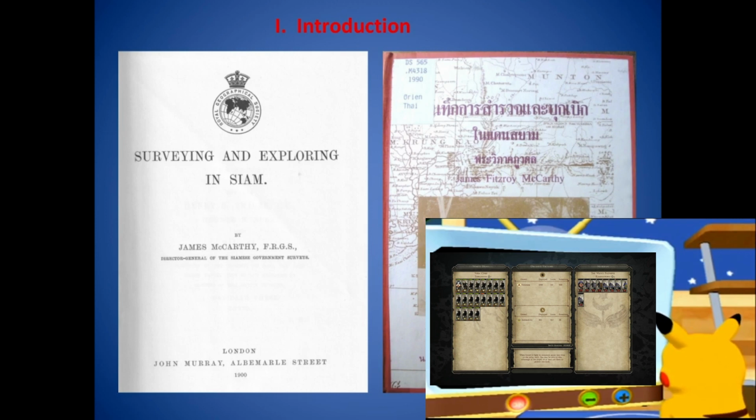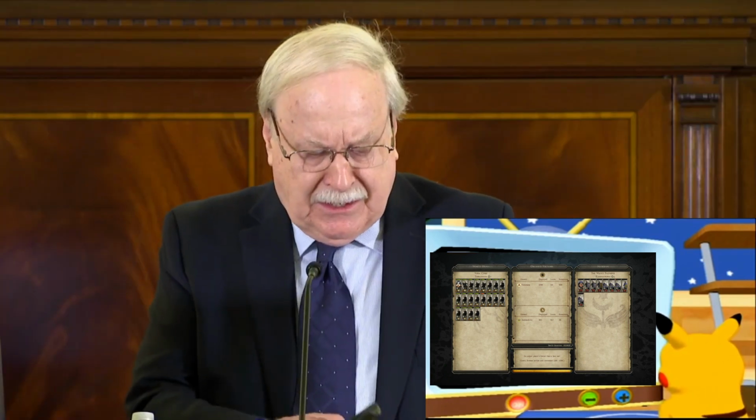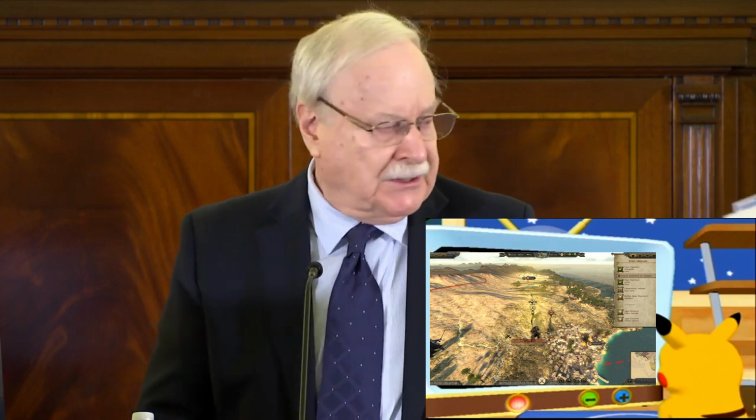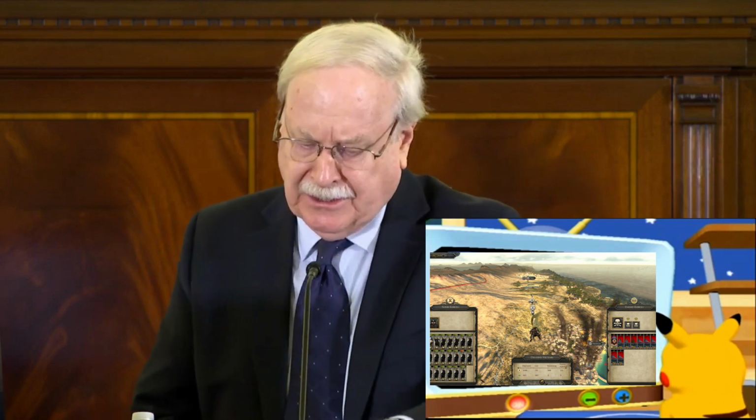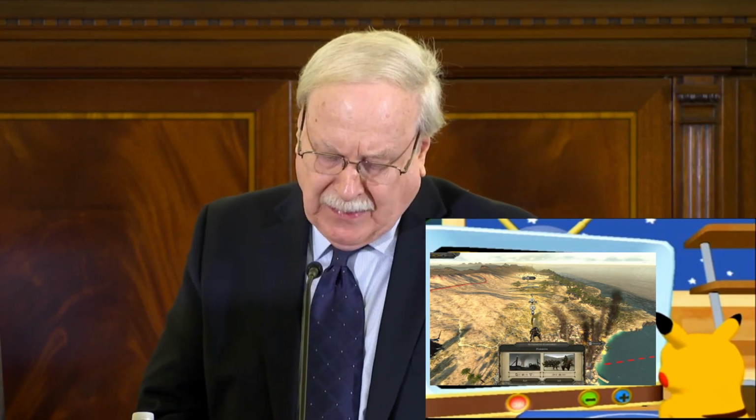This is McCarthy's book. It's been translated into Thai. I believe over on one of the tables here is the Thai translation, which is in the Asian Division. And there's also a modern reprint edition that was done by White Lotus Press in Bangkok. So it's still available if you're interested in getting a copy.